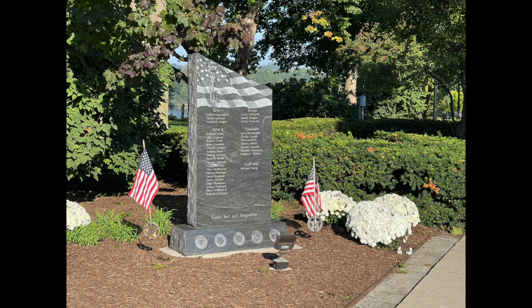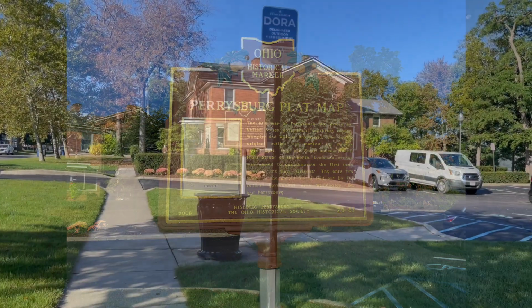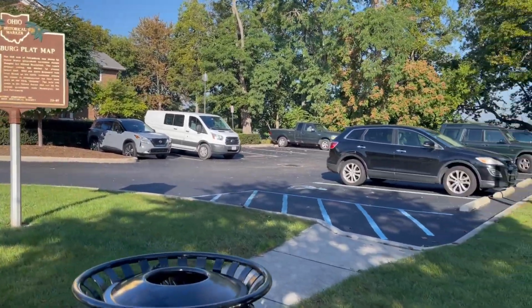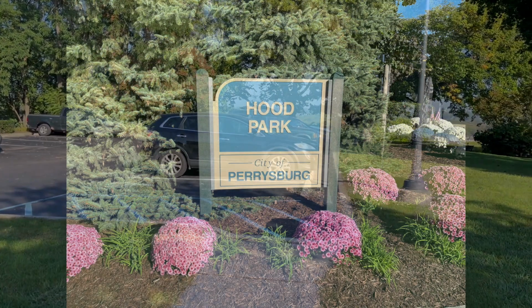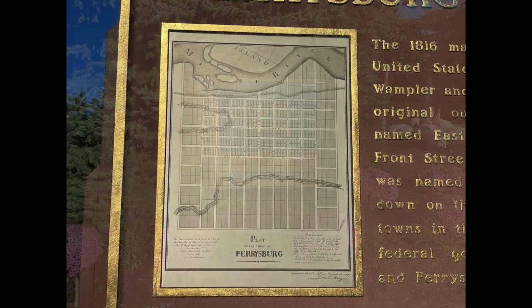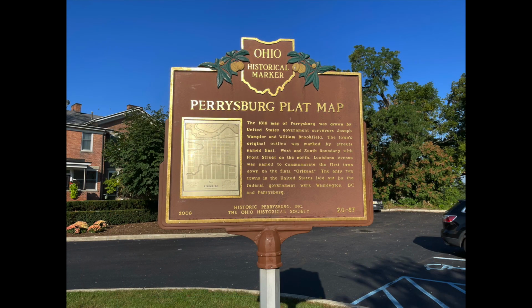Now on to item number 9. We have an Ohio historical marker from the Ohio Historical Society. This marker is located in the Front Street parking lot for Hood Park. If you park on Front Street, you can't miss it. The historical marker has two sides, the west-facing side and the east-facing side. I'd like to read both sides to you.